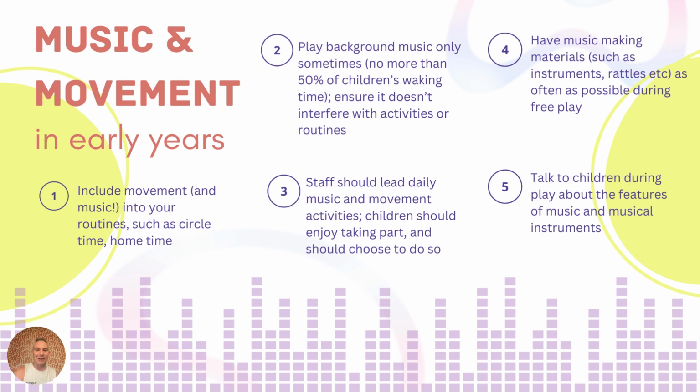Top tip number 3, staff, early years practitioners in your room should lead daily music and movement activities. Children should enjoy taking part and they should choose to take part. So the movement and music activities that you deliver in your room, they should be choice-based, fun, engaging, exciting, and most of all, enticing for children.